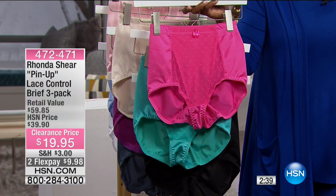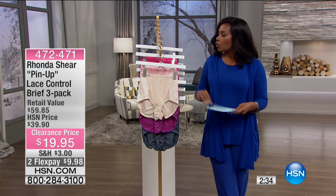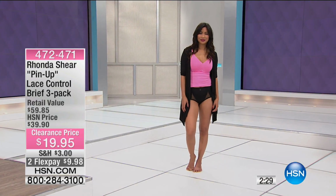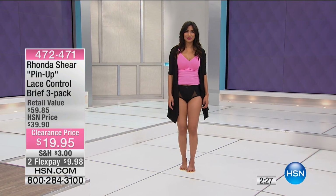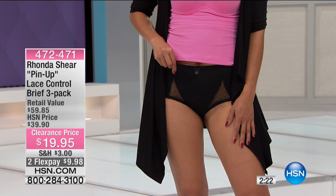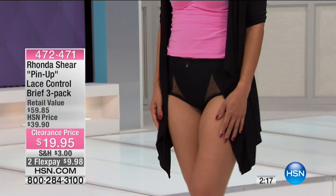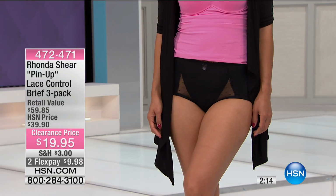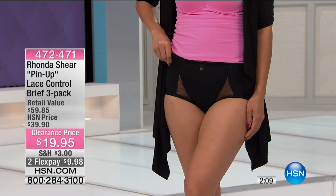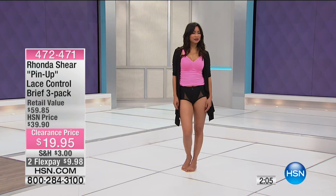$19.95. These are half of our regular HSN price that we brought these in for. And many of you, if you've been shopping with Rhonda Shear and you have her bras and many of her other pieces, then you might already have the coordinating bras or the tanks that go along with these. And now it's just time to get a new set of the briefs. Extra small to 3X is the way you're gonna order them. You do have stretch across the board on this, so it is gonna be a comfortable wear. It's a lightweight stretch knit. And I think they're pretty. I think they do have that pinup kind of flirtiness.